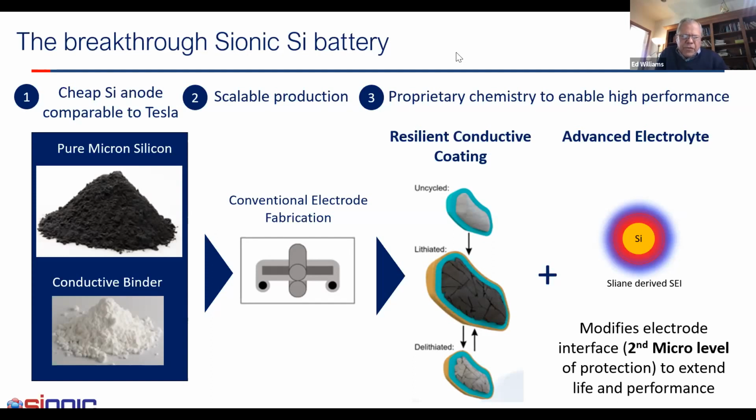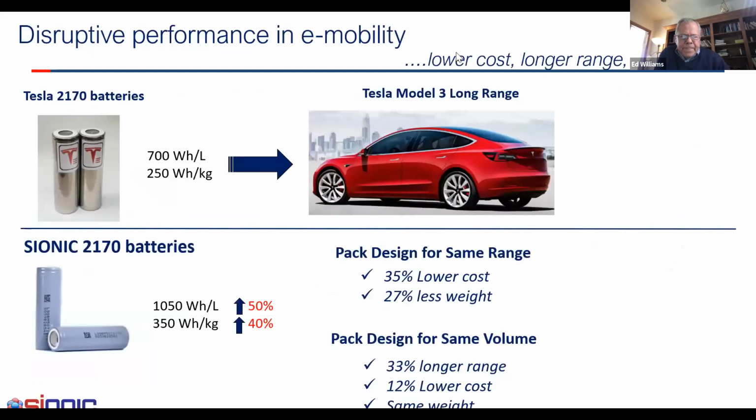So what Sionic does is very simple: pure micron-sized silicon, untreated, unprocessed, combined with a conductive binder, put into a normal electrode fabrication process that the industry uses today for lithium-ion batteries, creating a very resilient, high-capacity silicon anode, and then complemented by high performance from conductivity, as well as resiliency from an advanced electrolyte product in the battery. Next slide, please.